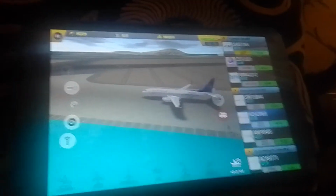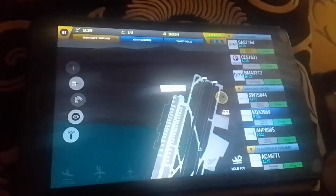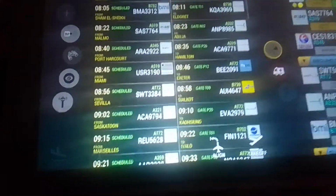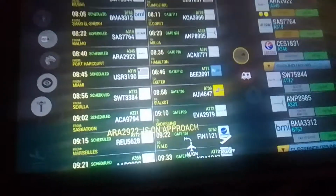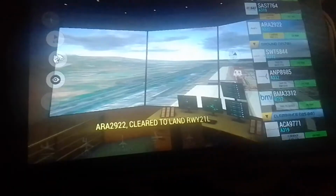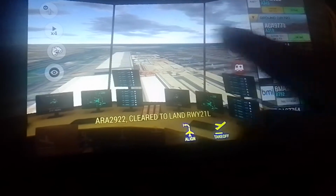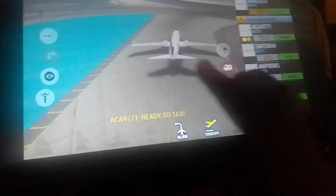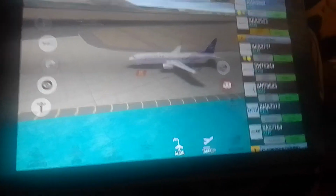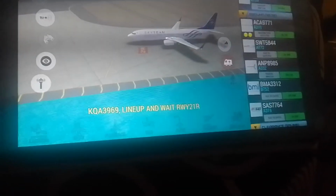Well, first, before we give her clearance, let's look at where she'll be heading. Looks like the Kenya Airways is heading to Eldoret. And we've just got a new one here, Rick 2969, requesting. Let's go back to Kenya Airways. Kenya Airways here at 737-800. I give you clearance, my friends.